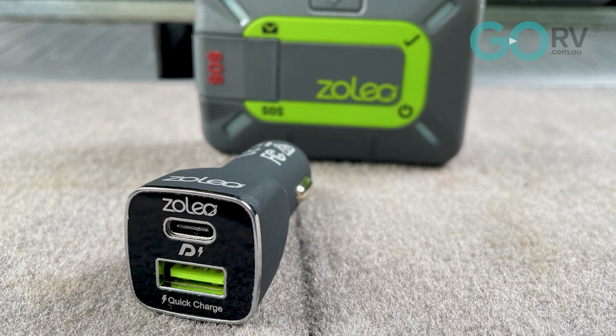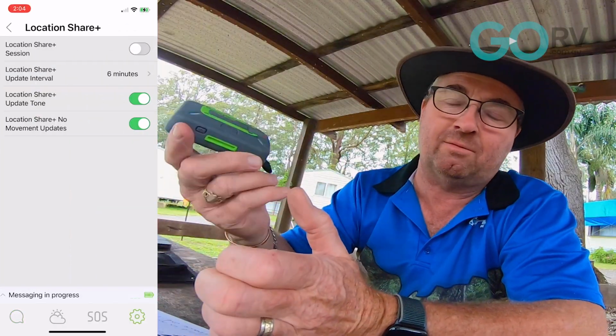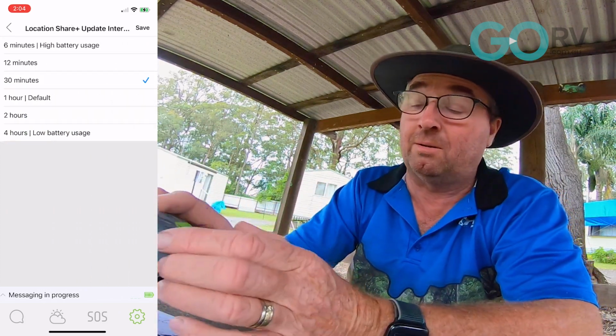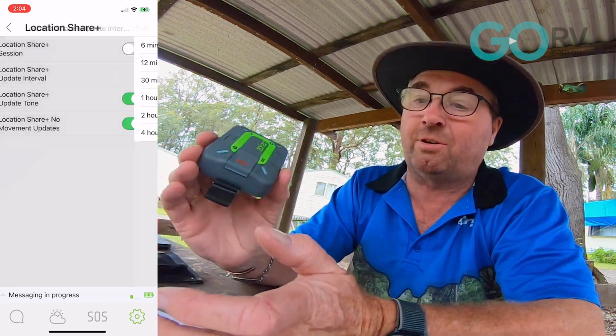The ZOLEO's battery life is fantastic. I've got it set up to send regular updates to the network every 12 minutes, and I've easily got 2 days of battery life out of this, and I don't think I've gone through half the battery life. There's no trouble whatsoever. The battery on this is excellent.